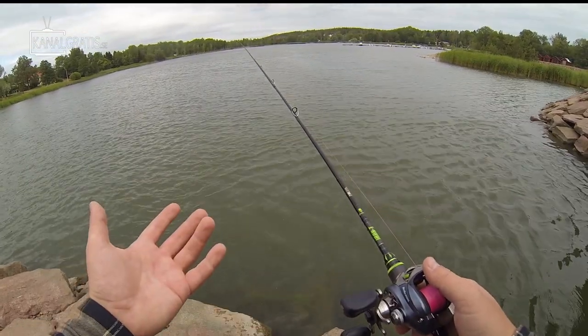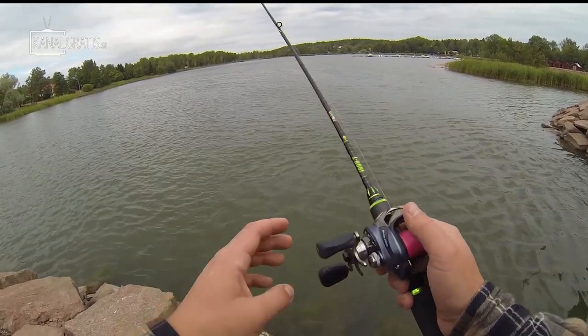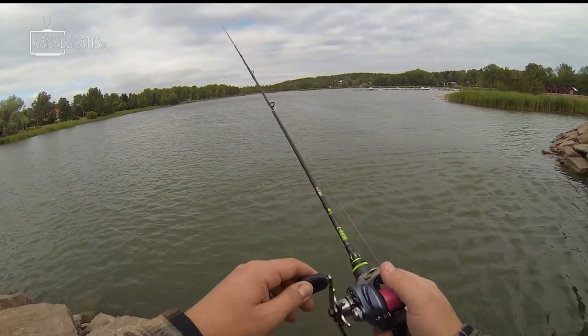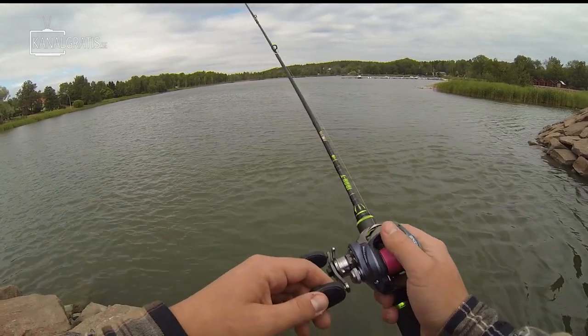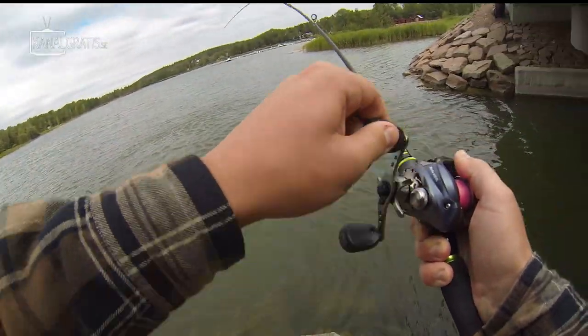So since this is a crawfish imitation, and I know there's a lot of bass fishermen in the United States that are using it, I'm gonna hook the fish like they hook their bass. I'm gonna show you what it looks like. I've only seen this on YouTube, but I'm sure it's gonna work on our perch as well. Yeah, just like that. Oh, that's a big perch.